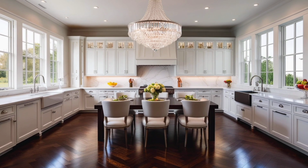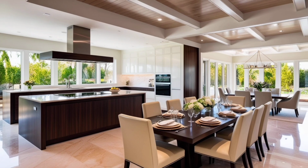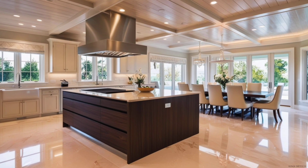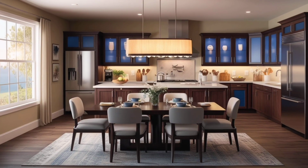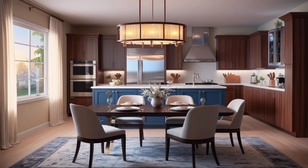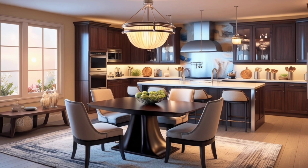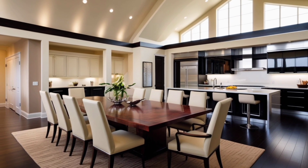A modern kitchen with a dining table is more than just a place to cook and eat. It's the heart of the home. It's where the family gatherings happen, where memories are made, and where you can entertain guests in a stylish and welcoming environment. A spacious kitchen layout with an integrated dining area allows for a seamless flow between cooking, dining, and socializing, making it the perfect setup for both everyday meals and special occasions.